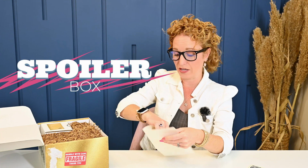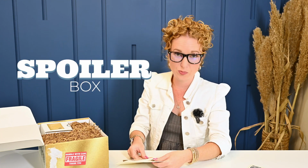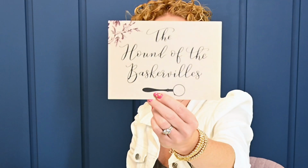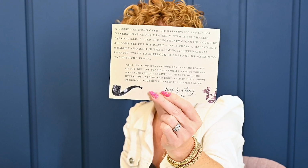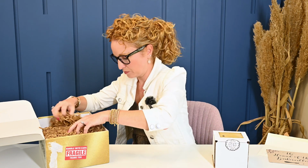On top, we get this little guy here, always elegantly done. When you open it inside, it does spoil your title. So we are full spoilers as of this point moving forward. The Hound of Baskerville. So here's our title. This also can be a frameable art card. And here is a note from the curator and designer, Katie. This box says, open when the last page has been read.